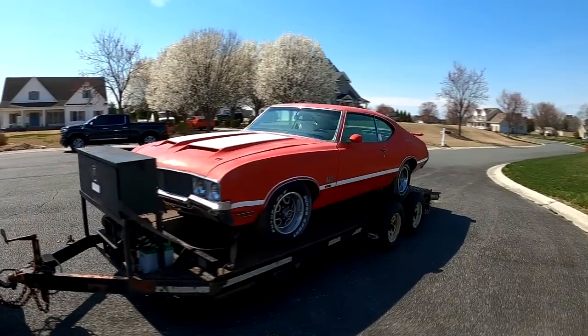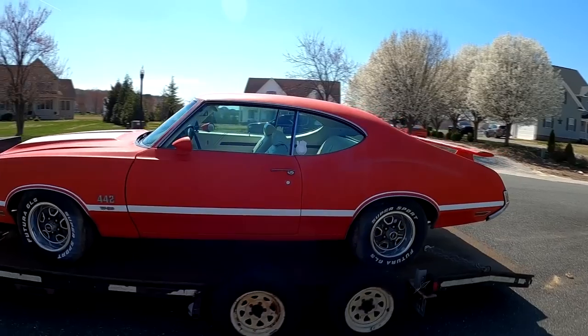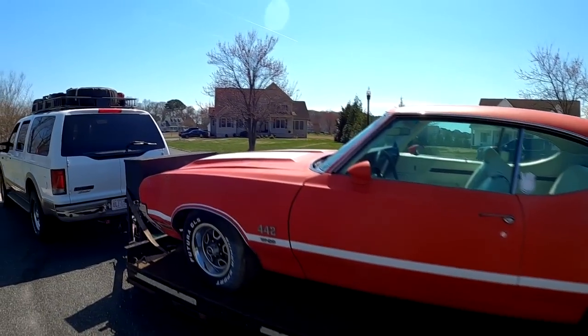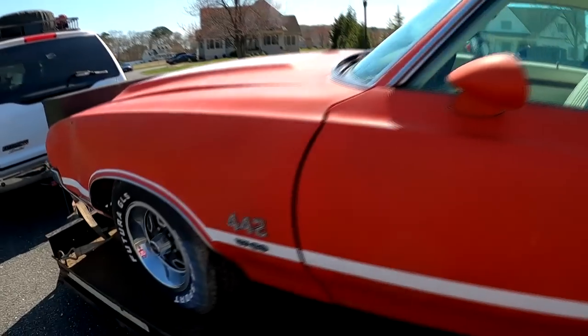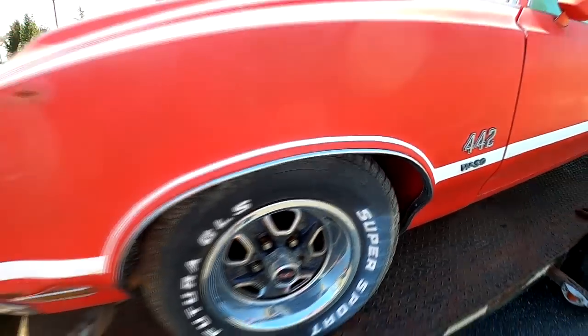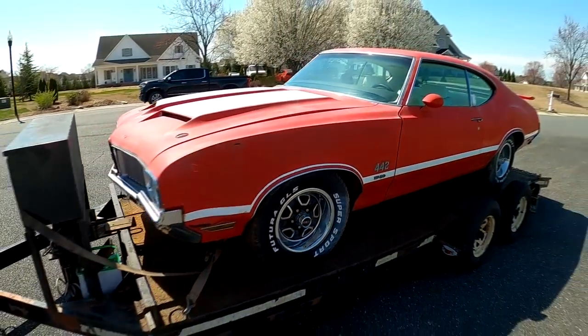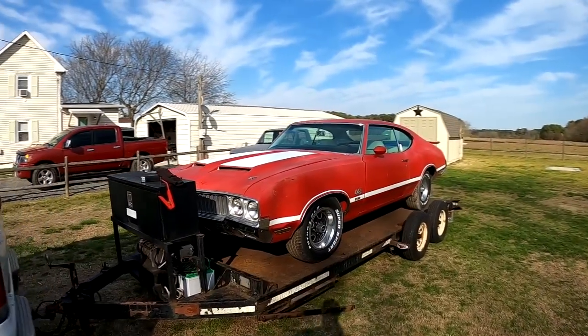We just got it loaded up. I'll give you the full tour when we get home, but it is a 455. A lot of good stuff in it. Right there, red inner fender wells. Is it the holy grail? We're gonna find out. All right, boys and girls.